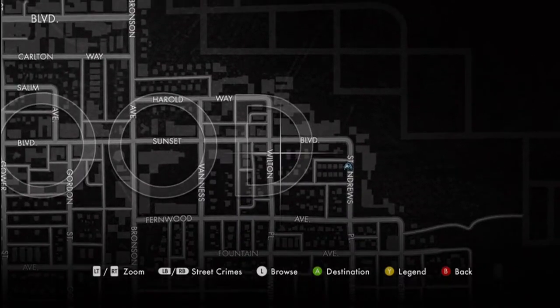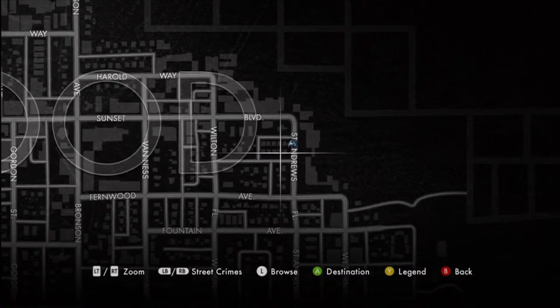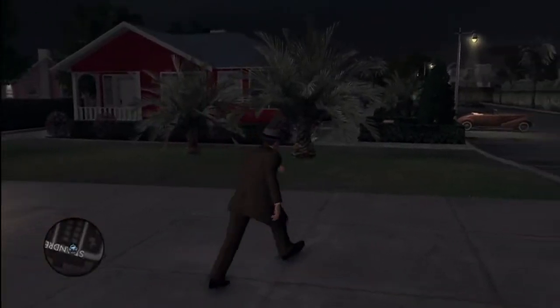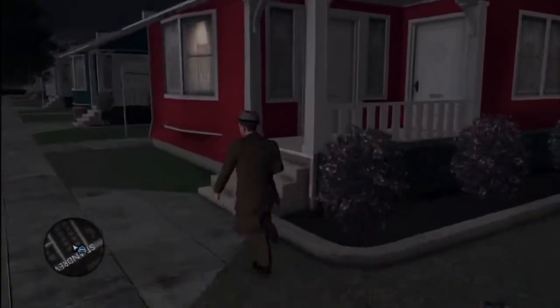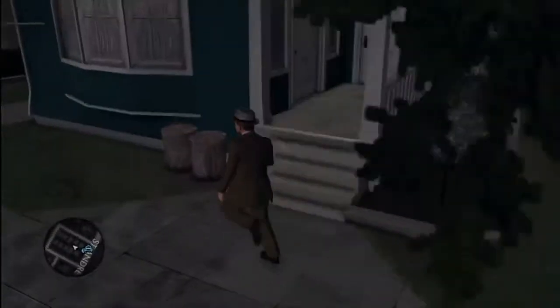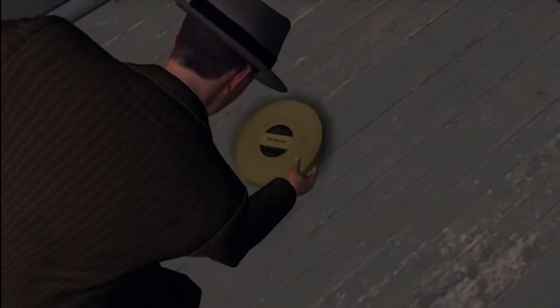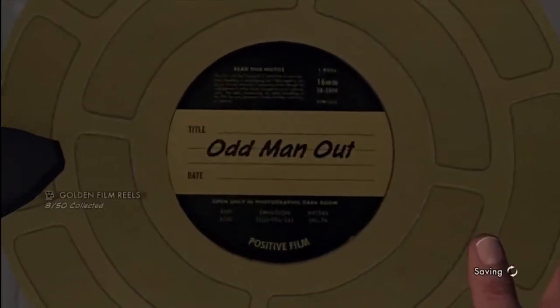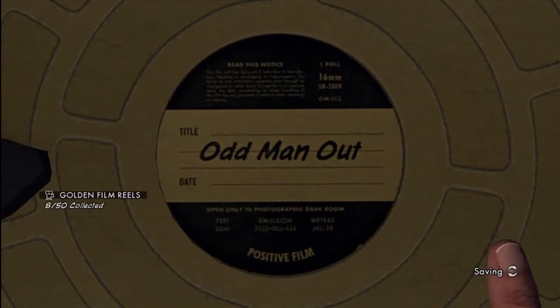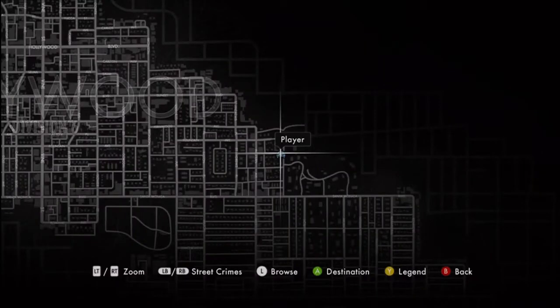All right, St. Andrew's Place, you probably see it on the map right there where the cursor is now. There's 10 houses that look exactly the same, and that's where you're going to want to go. There's a blue house next to this red house, which is on the corner, and at the back of it, on the back porch, is the film reel. So maybe you could see on the little mini map there in the bottom left, this is just off of St. Andrews, the northern end, where there are the 10 houses that look the same. They're just different colors. And we get Odd Man Out.